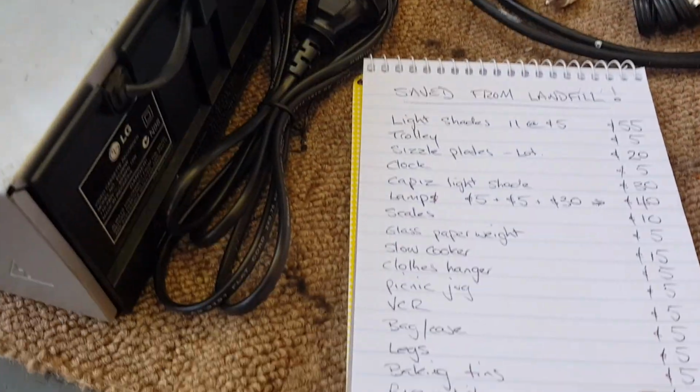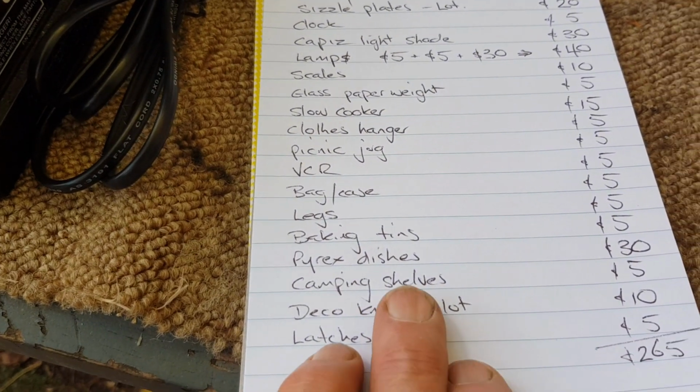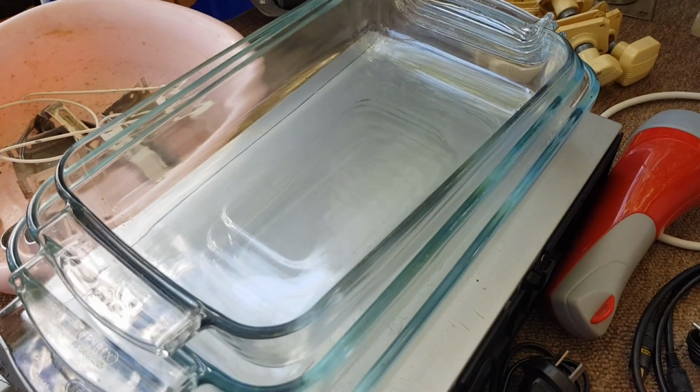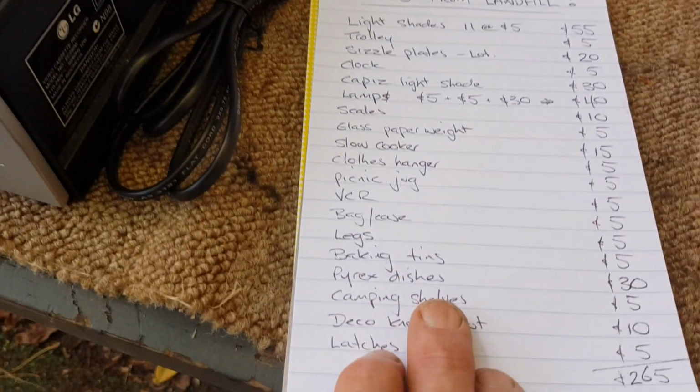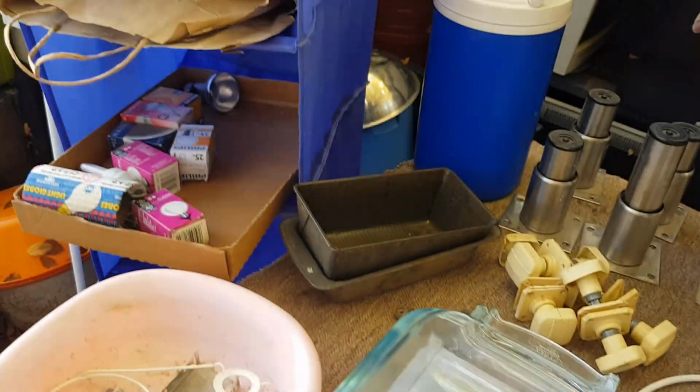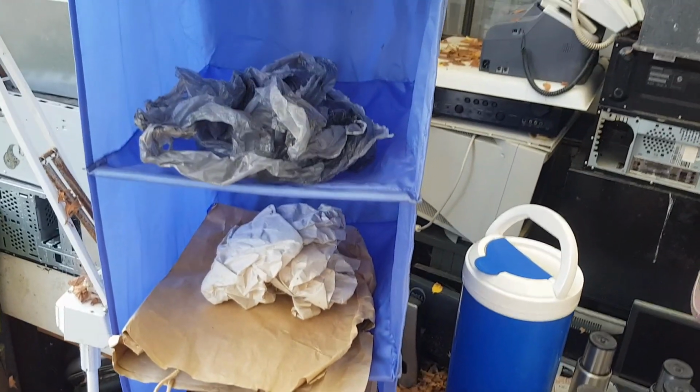The Pyrex dishes, I put 30. They washed up quite nicely, and they're not chipped or damaged or anything, and I'm sure they'll sell pretty quickly. Camping shelves. Oh, this was the thing I thought was like a laundry hamper. It's actually just a fold-out shelf thing.